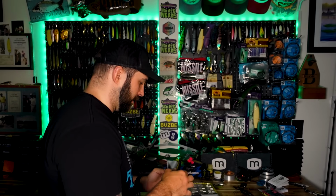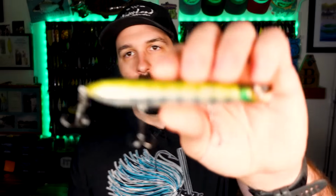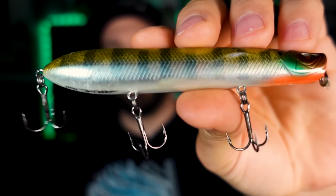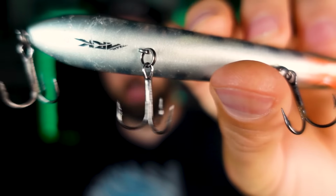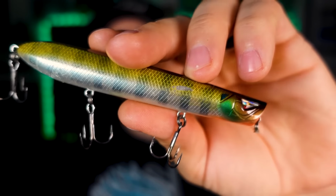Now, these are my go-tos all summer long. You can get them in different colors. Obviously, these are just ones that I would recommend. Number 1, this thing right here. Number 1 is the Arc TB115. I don't know what it is about this bait. Look at all the rash around this thing. This thing has caught an insane amount of fish for me.